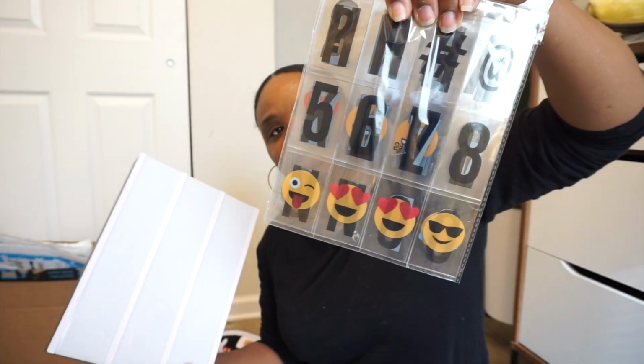So I'm gonna think of a cute saying to put on here, and then we're gonna put it on the dresser. And it comes with all of these, even little emojis. It's cute, it's gonna be so cute. Okay, let's find batteries.